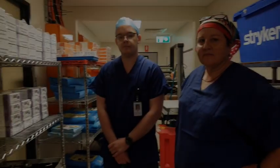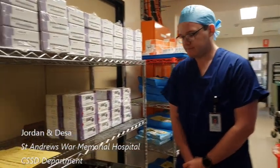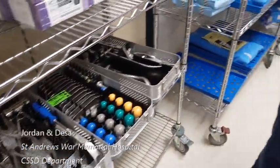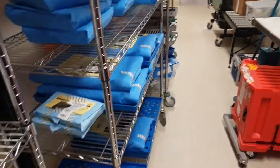Right, so Jordan's just been checking in this implant that we're going to use tomorrow. So these are the instruments, right? And there's a couple here that are already being done.